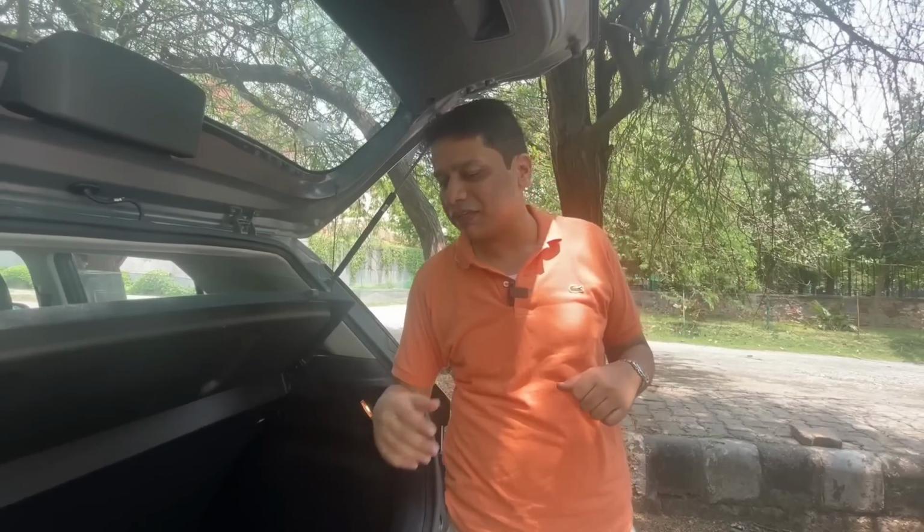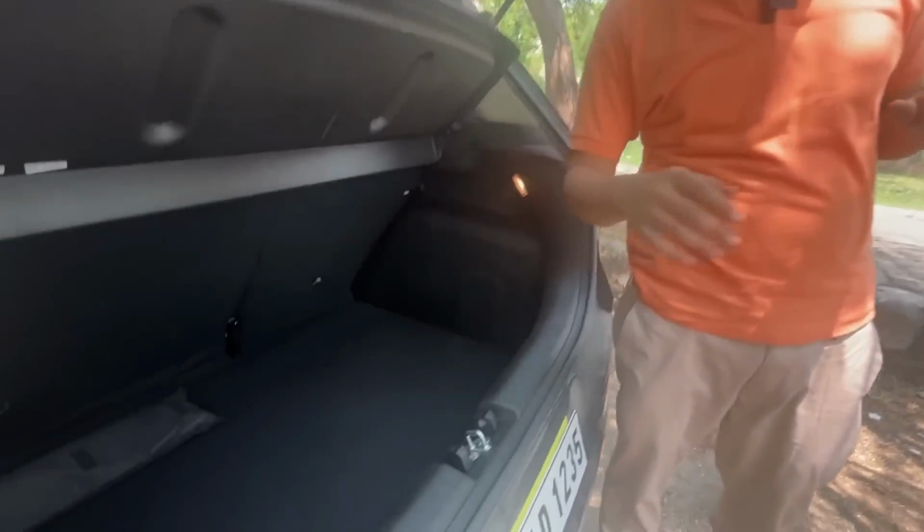But what you can say, of course, is that if your mother-in-law is coming from a long trip, or she wants to stay with you, then maybe her small handbag, an extra handbag if she's carrying that, might just fit into this boot. Other than that, really not a big advantage. But definitely on paper, in terms of capacity, the Venue has the edge over the Brezza. Now let's jump inside and drive these cars and then tell you which one you should buy.